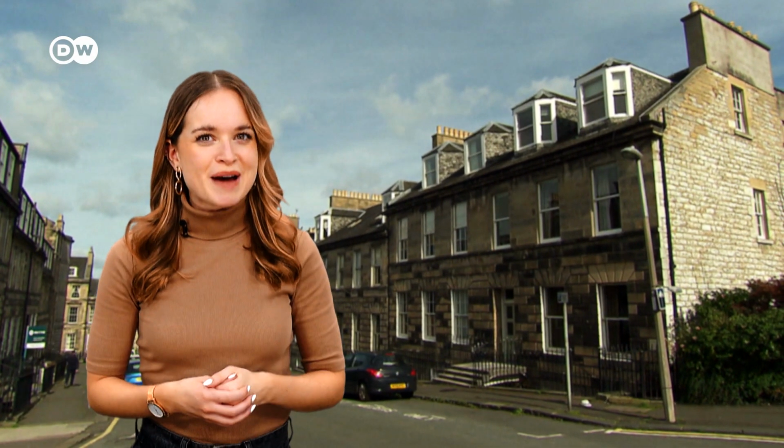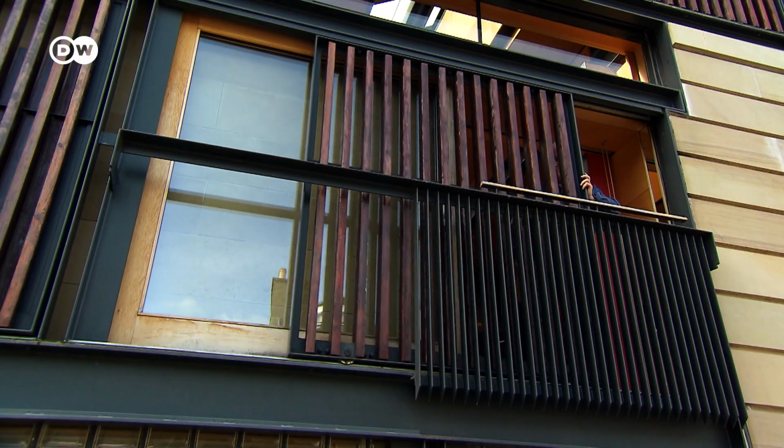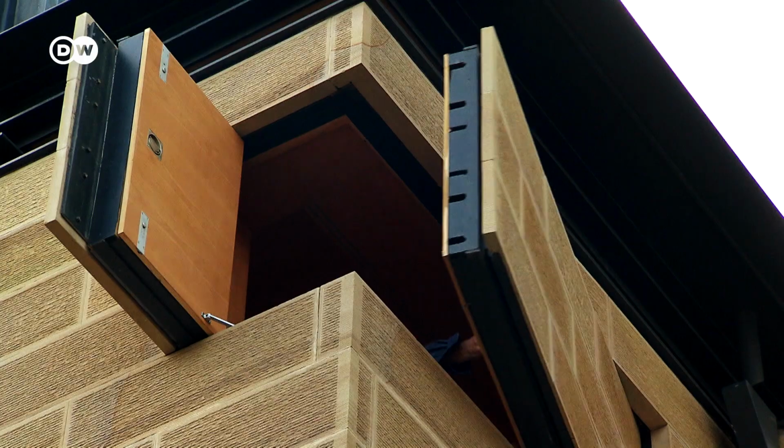Join me for a visit to my hometown of Edinburgh for number 6 on my list. Even from the street, you can tell this house is unusual. And I know that because my dad and I once spent about an hour standing and marvelling at it. The Murphy House, designed and owned by architect Richard Murphy, is a rather curious sight.